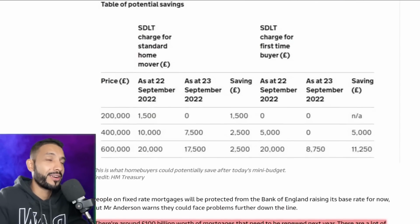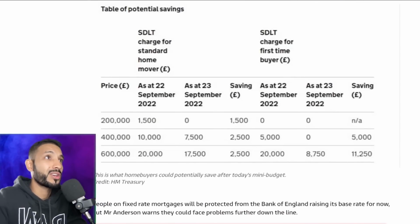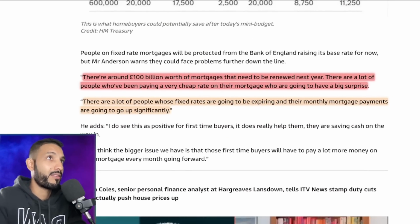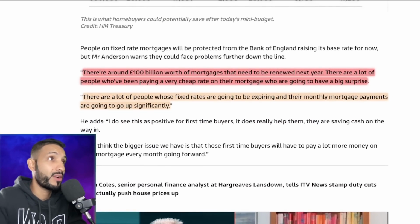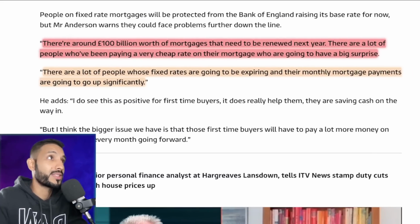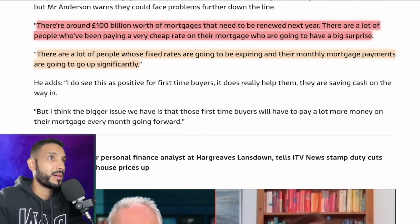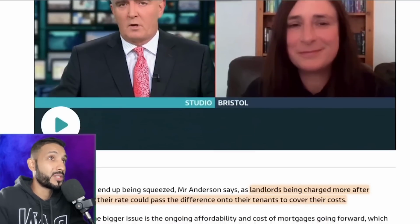The next part is scary, guys, so just brace yourselves. There is 100 billion worth of mortgages that need to be renewed next year. There are a lot of people who've been paying very cheap rates on their mortgages, even myself included, who are going to have a big surprise. There's a lot of people on fixed rates whose rates are going to be expiring, and the monthly mortgage payments are going to go up significantly. And to add into inflation, the cost of living and stuff, it's going to give people a serious shock. So it's something definitely to be mindful of.